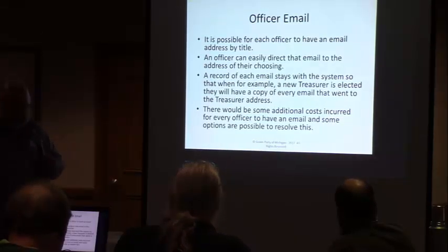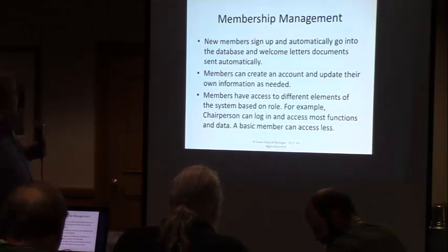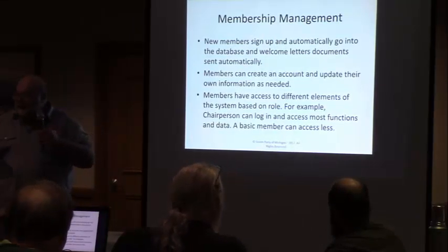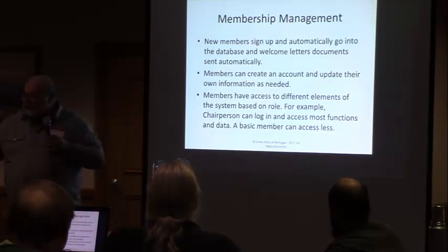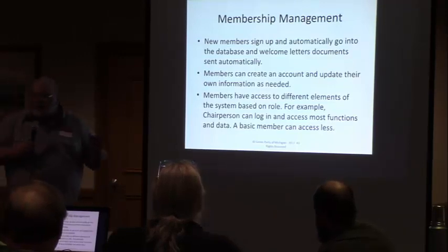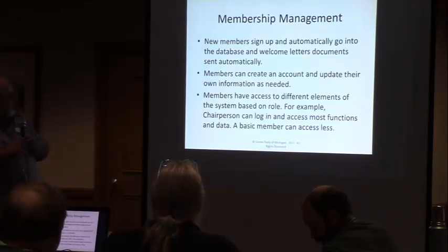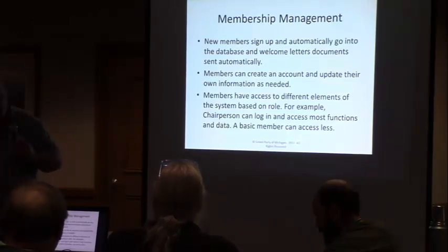Like I say, we're working on some ideas for that, eliminating some of that cost. When you sign up, we talked about it going in. It'll also basically be a welcome package, however it gets developed and built. We've had some already. It'll automatically go out to the members when they sign up. Nobody has to make that effort to send this out to them and work on that. There are different elements of the system, as we said, depending on your role.